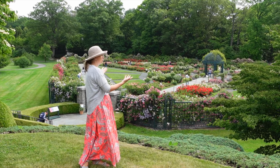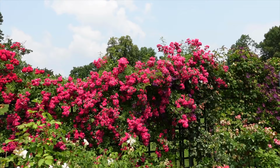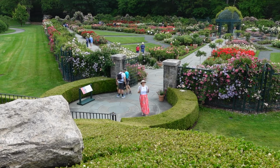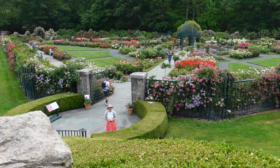It is the magnificent New York City Botanical Garden. And this is a section where all the roses are blooming. Rosarians, this is a paradise. New York City Botanical Garden was established in 1891. And this area hosts more than 650 varieties of roses. So let's go and explore.